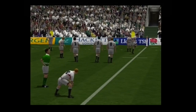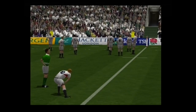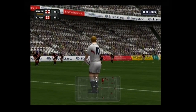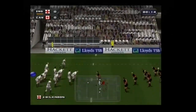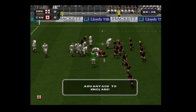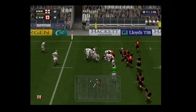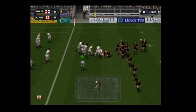So we're set to go. It's England against Canada. On there by Canada. England have the advantage. Well, that wasn't so clever. Nicely picked up. They have it again. You can hear that tackle from here. Big hit.